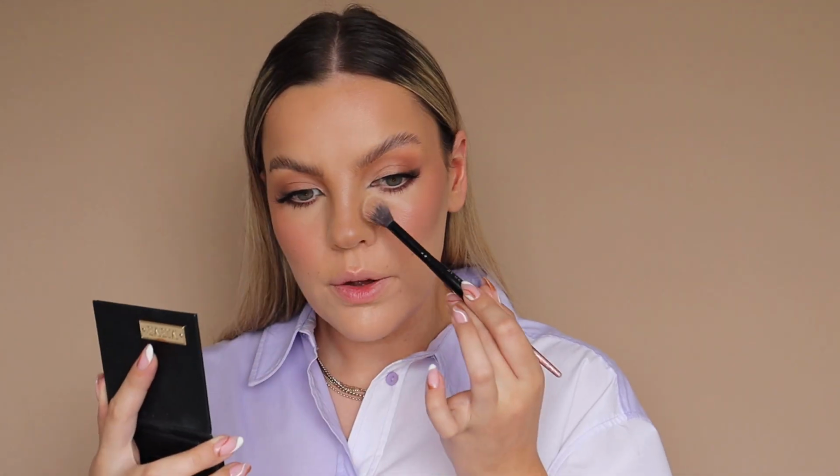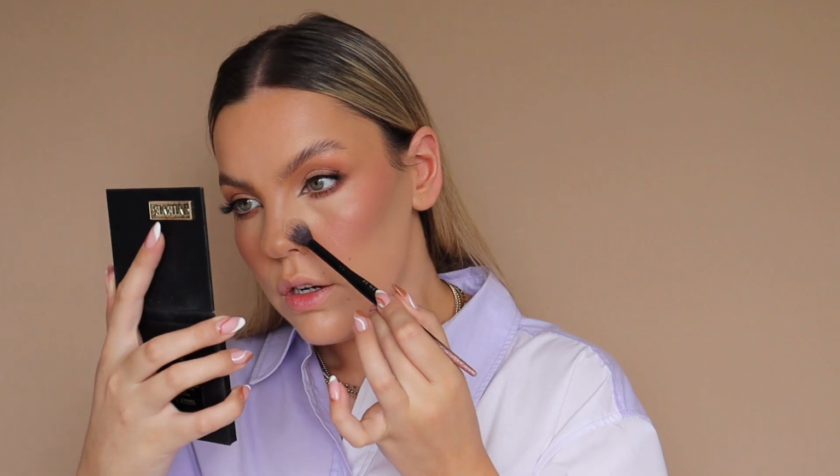I want a bit more brightness on the under eye again, so I'm just going to go in with some more powder, but just pack it on the brush and focus it here. Like I say, if you've got more of a dry under eye or drier skin, but you want the matte look, just go in with a really hydrating moisturiser, hydrating primer, lots of hydrating sprays, and a really hydrating eye cream for the under eye.